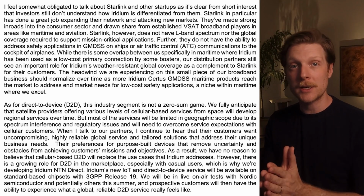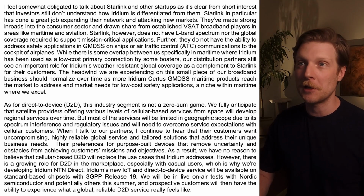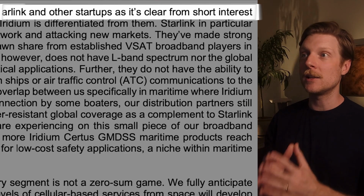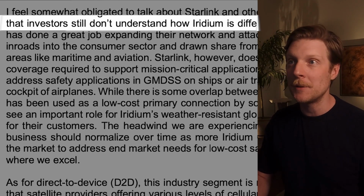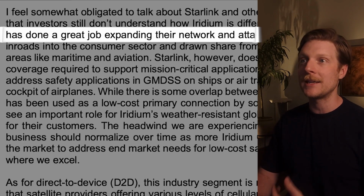So in their latest press release, they did address the competition with Starlink, and I found that pretty interesting. Right here, I feel somewhat obligated to talk about Starlink and other startups, as it's clear from short interest that investors still don't understand how Iridium is differentiated from them. Starlink in particular has done a great job expanding their network and attacking new markets.